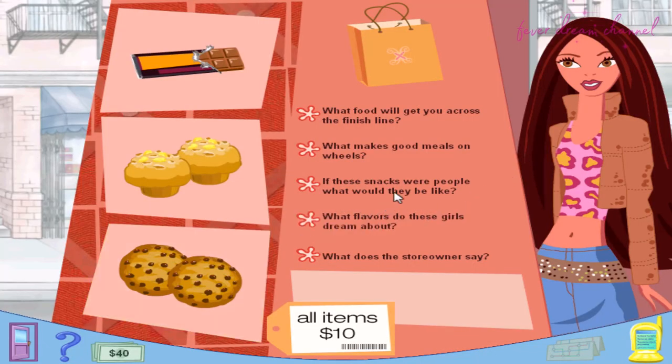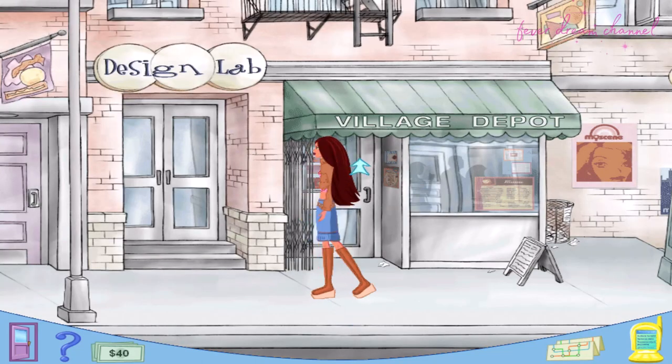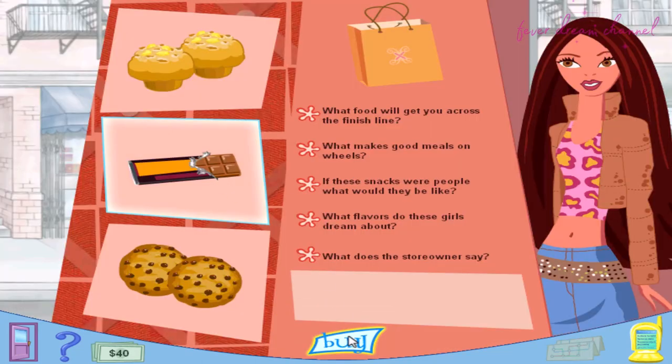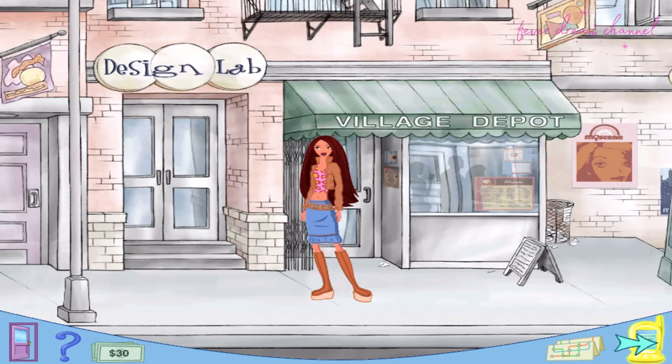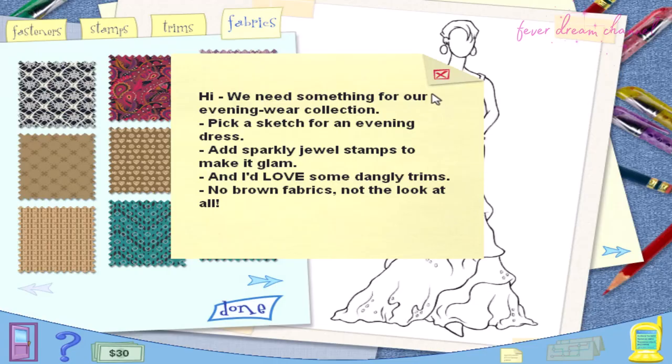Welcome to the Village Depot, the best place for yummy snacks. Maybe we should go chill for a while and come back later. Welcome to the chocolate. We so think alike. We gotta get it. Cool. Gina gave us a job to do. Let's check it out.